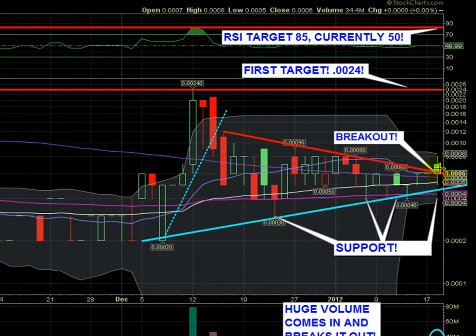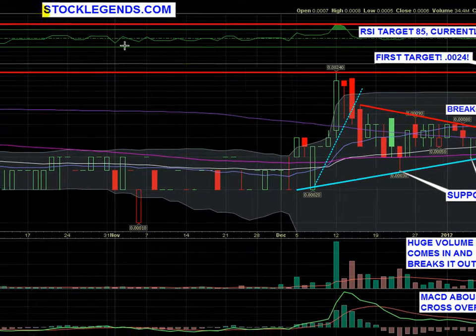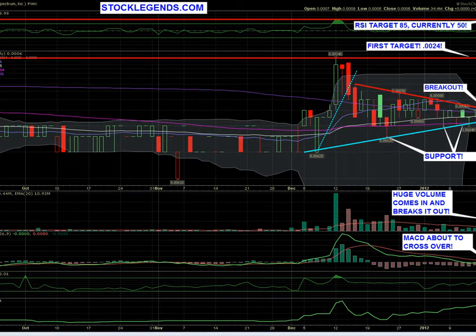But right now we have a breakout happening at the current moment. We do have some resistance right around the 0.009 area. You can see it was resistance here on these 2 days, so we could have some slight resistance up in here. I wouldn't be too concerned about it. Very likely we're going to get up into the 0.0024 area once again.